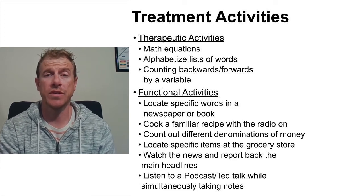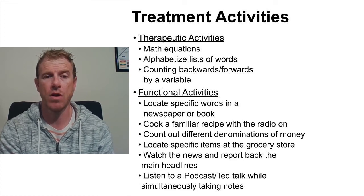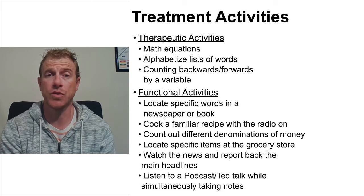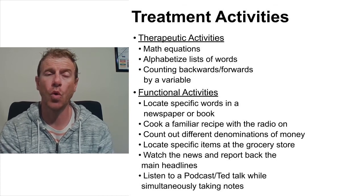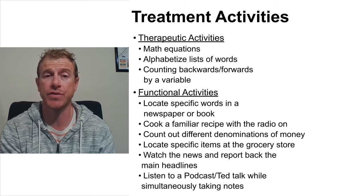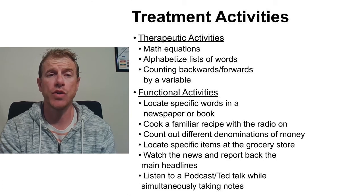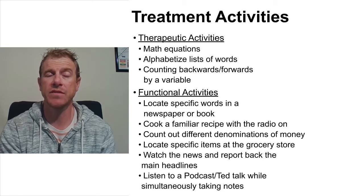Watching the news or listening to a podcast and reporting back the main headlines to a family member. Or maybe it's watching or listening to a TED Talk and taking notes at the same time. All these tasks can assist with improving your attention and have some focus on retraining. You want to be aware that you want to work on the attention area that is specific to your needs, as this is going to help for better success and more improvements with your own attention.